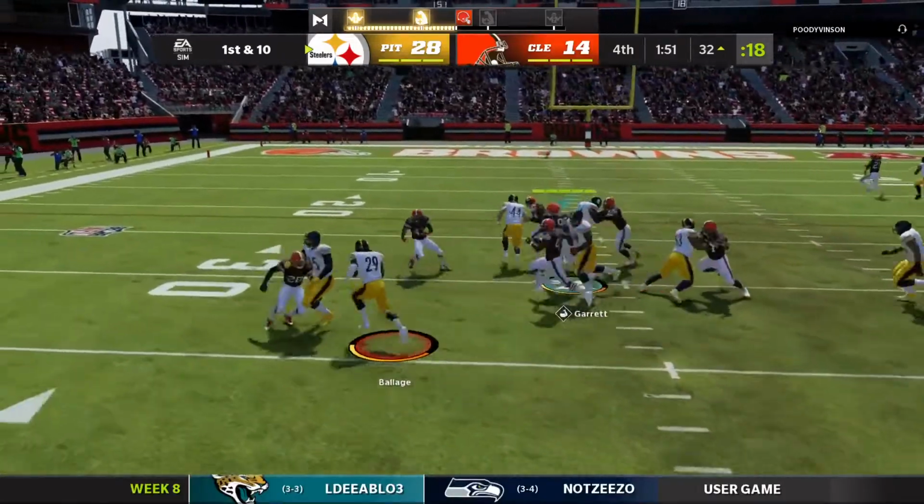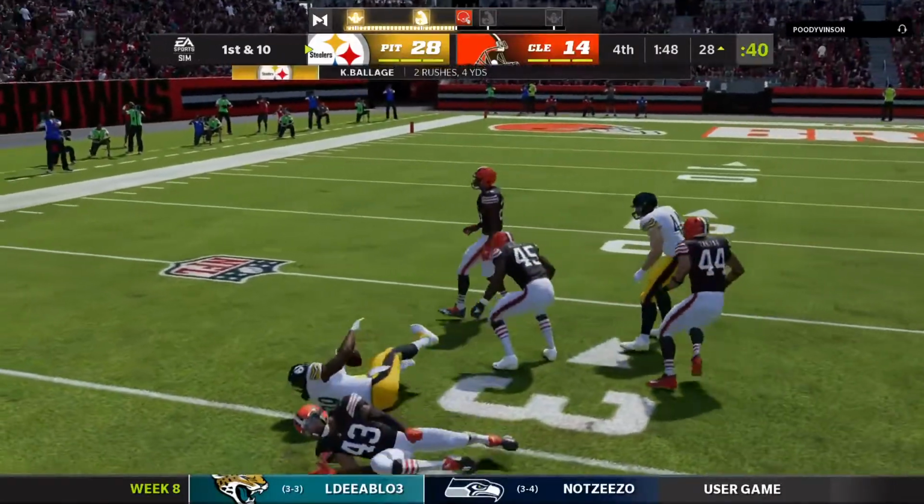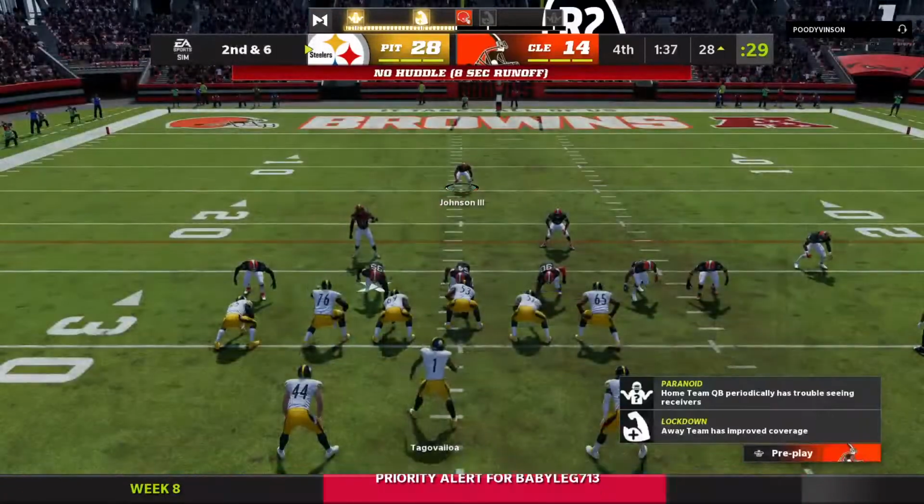They'll try and run some clock here as they keep it on the ground. And give him 4 yards there. It'll be 2nd and 6.